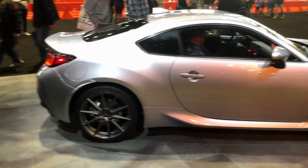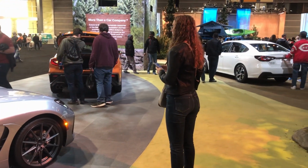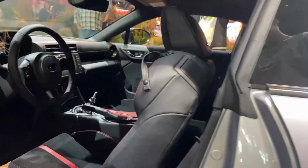Taking the number 2 spot on this list is the Subaru BRZ slash Toyota GR86. Unfortunately, Toyota did not bring an example of their car to this auto show that we could find, so we just stuck with the BRZ example, but they're practically the same car, only slight tuning differences between them.